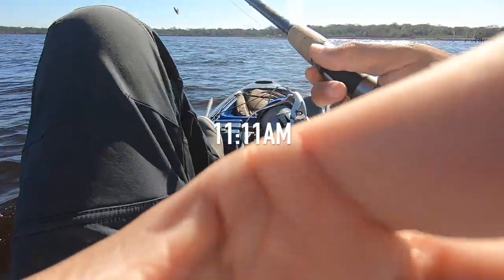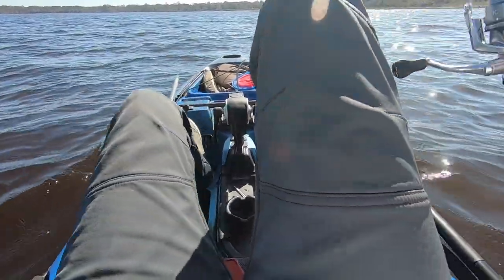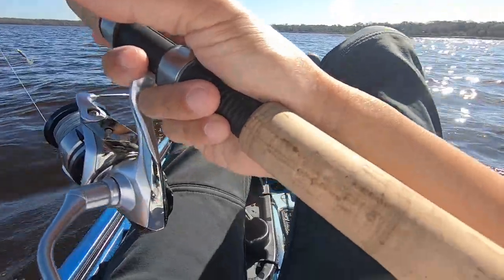Okay guys, we made it way out to the east side of the cove, very close to the power lines now, but I'm gonna start working the shoreline, try to get some trout, red, and flounder. Just saw a dolphin though, not a good sign.